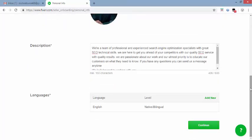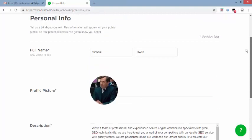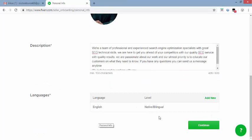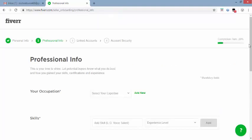You can see now I've completed the name, profile picture, description, and languages. So if you have more than one language, you can have 2, 3, 4 languages if you know. And now I'll have to click continue. Yeah, waiting for it to proceed. Yeah, correct.